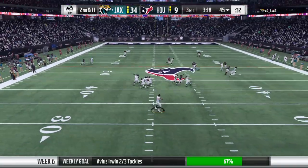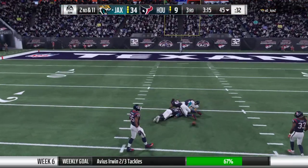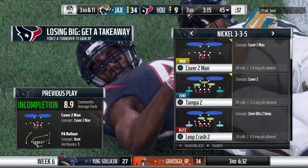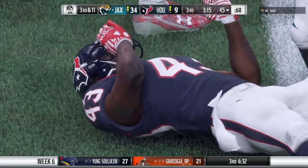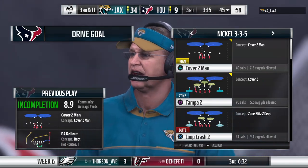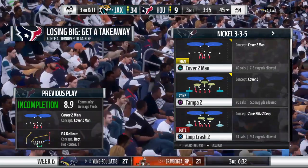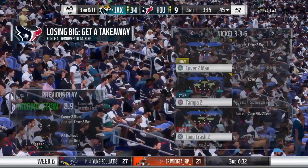To throw is Bortles. Gonna let one fly for Robinson. And the hit jarred it loose. It's incomplete. But one thing's for sure, they're still taking their shots downfield, even with a big lead. I think it's way too early to go into a shell, so I like what they're doing. Continue to take your shots. Continue to be aggressive. It's not their job to slow themselves down.